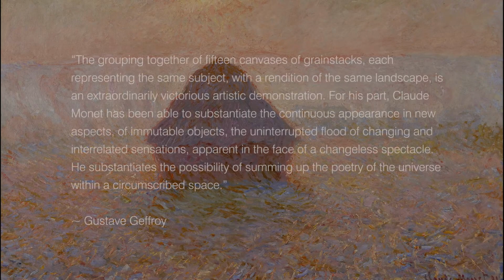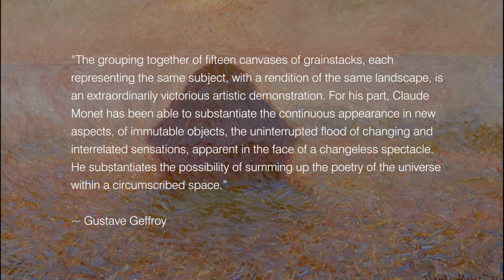From what he had learned from the painter and what he saw in the works, Gustave Geoffroy wrote, "The grouping together of 15 canvases of grainstacks, each representing the same subject with a rendition of the same landscape, is an extraordinarily victorious artistic demonstration. For his part, Claude Monet has been able to substantiate the continuous appearance in new aspects of immutable objects, the uninterrupted flood of changing and interrelated sensations apparent in the face of a changeless spectacle. He substantiates the possibility of summing up the poetry of the universe within a circumscribed space."